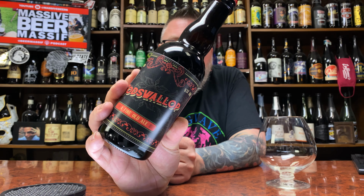That's some homebrew labeling going on right there. Not really, that's professional labeling, in the form of Everett Brewhouse Brewing. It is their Codswallop Old Ale. A fine old ale. So it's 9.3%.